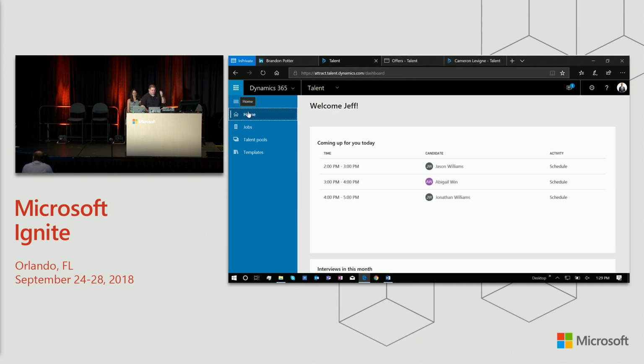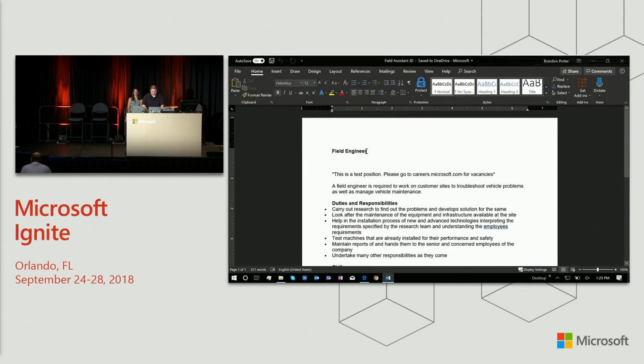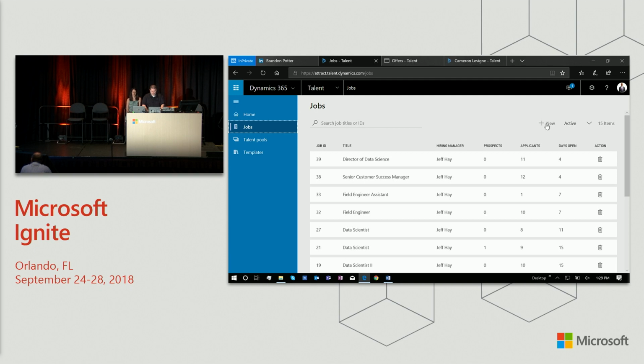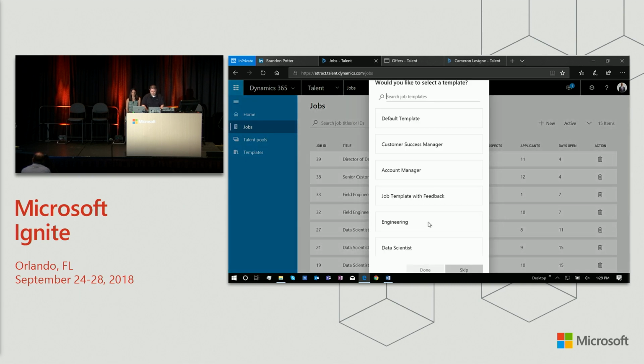So the next scenario here, I'm going to start completely from scratch. I have a new job that I need to post. We're looking for a new field assistant. So I'm going to create a new job and start posting that. So let's just come into jobs and create a new one. My role is the recruiter, and I'll go ahead and add this job.